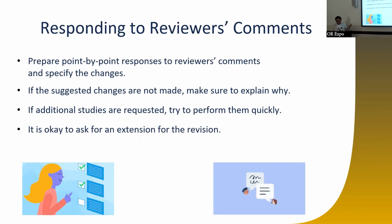This is what we actually do a lot, for major revisions and minor revisions. We need to provide a point-by-point response to the reviewers' comments. Usually you do it as comment and response, really point by point, but make sure you also highlight where the changes are to make it easier for the reviewers.